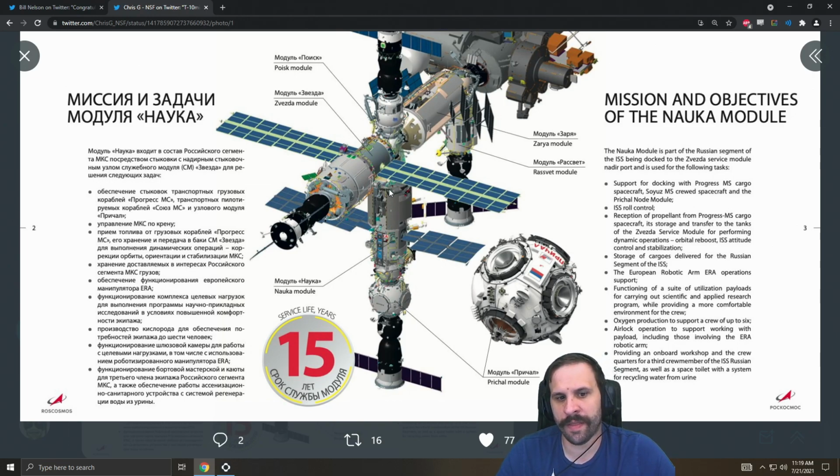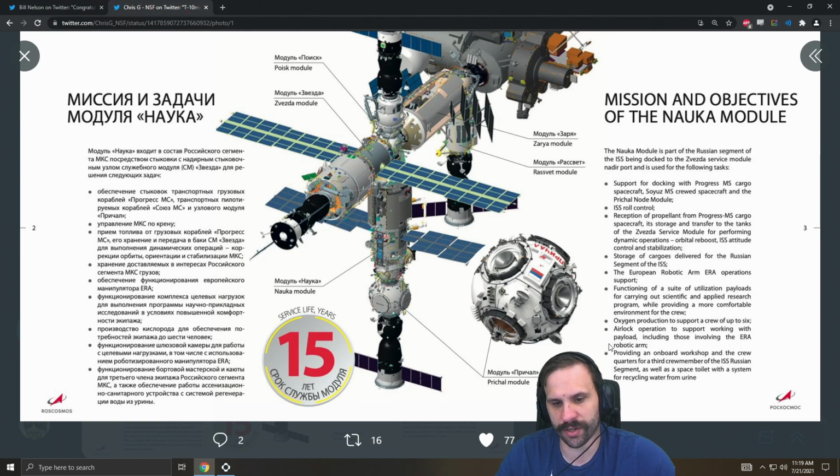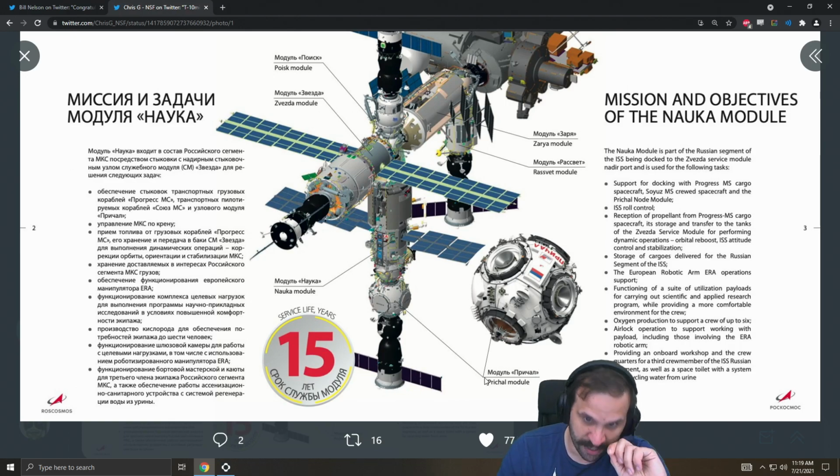And after that, they'll obviously do some checkouts. That's something you're not going to want to miss, though. That's going to be sweet. And then a little later, the Russians are working on setting up a new docking module to replace Piers.